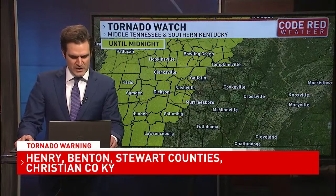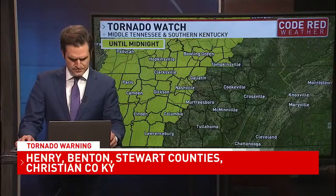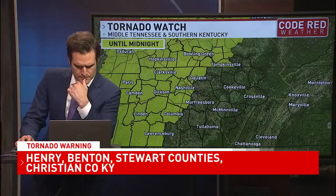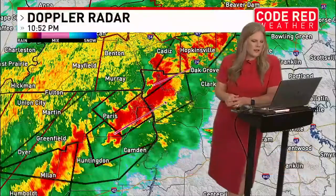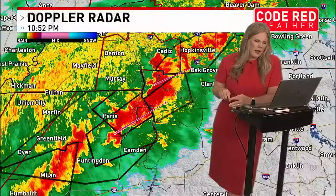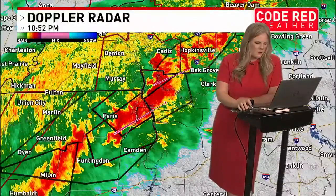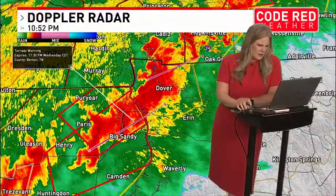We'll go ahead and switch back over to radar, but I want to make sure that I'm not missing any sort of information. I do want to update our lower third there. Christian County's tornado warning has expired, so we can update that one there. But we still have the warning out for Henry County, Benton County, and Stewart County. So those are the three that we have in effect for the moment.